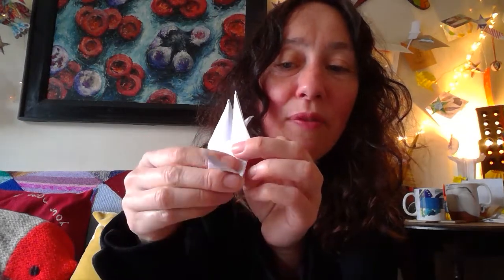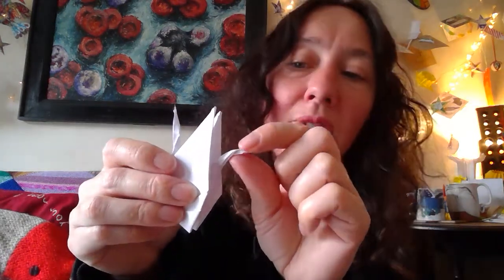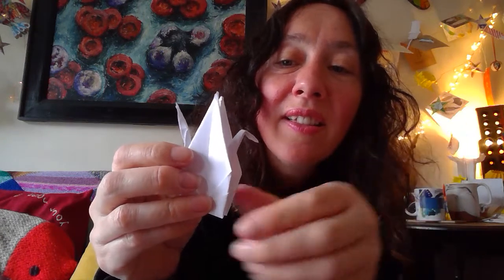Opening up the side, could be a parrot at the moment, and lifting this up and again folding it into itself like so. So we're almost there. Now you have to decide which end is going to be the head and which end will be the tail. I think this is definitely telling me it wants to be a head. So to do that, I tend to fold it inwards and then squash it like so. There we go. So you now have your crane.